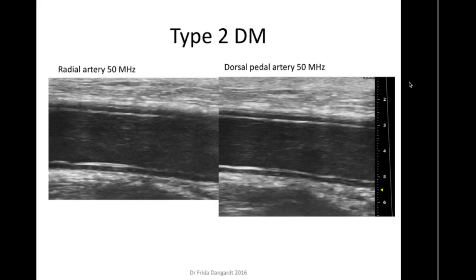So another example is an adult with type 2 diabetes. And as you can see here, we have quite a prominent increase in intimal thickness, both in the radial artery and in the dorsal pedal artery, where you can actually see two white lines in the intima, which indicates that there is lipid deposition in the intima, as is expected in these patients. So this is what you can expect to see in adults with the beginning of coronary artery disease or type 2 diabetes affecting the vessels. And this is also what you see when you scan really old people, usually.